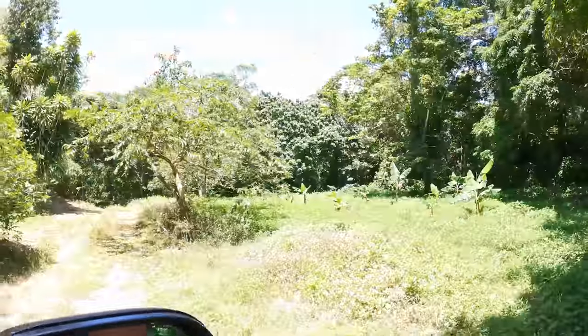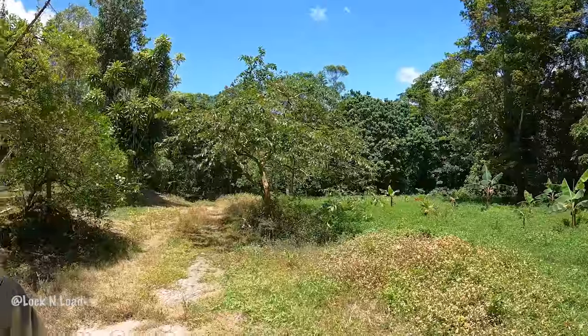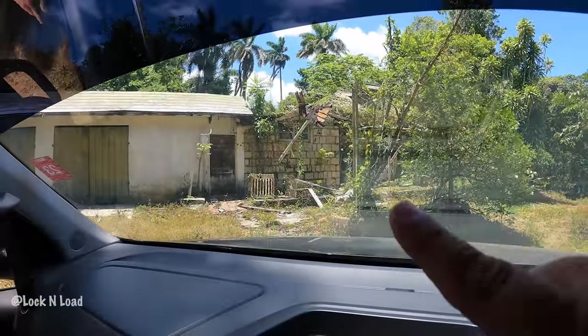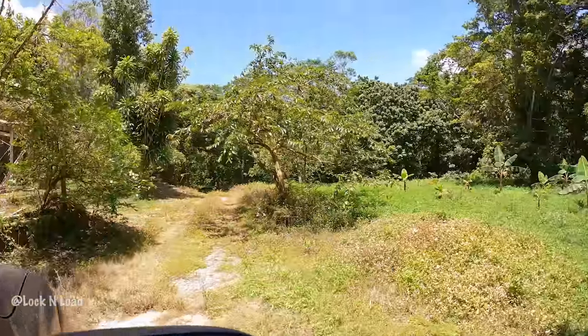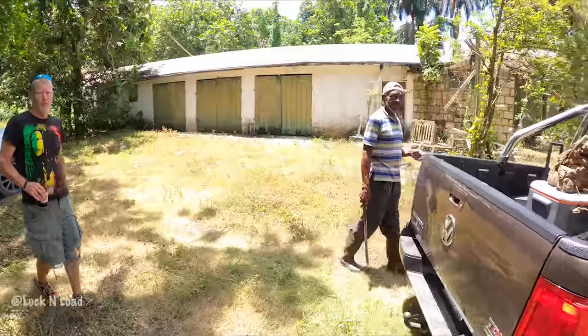All right, guys, so we are up at the ranch right now. Nick is here, Dave is here. You can see, guys, a lot of work to be done. We have to debush here, a lot of debushing. That's the old great house over there. We're gonna be tearing that down and putting a house up there eventually. So we're gonna go ahead and start cleaning out the pond now. So stay tuned.